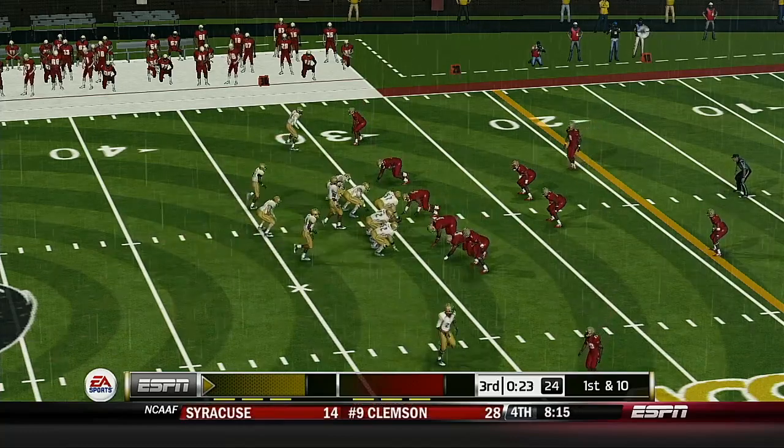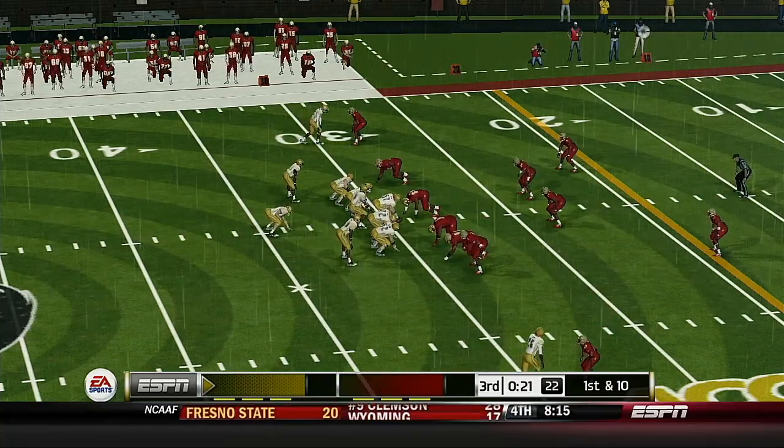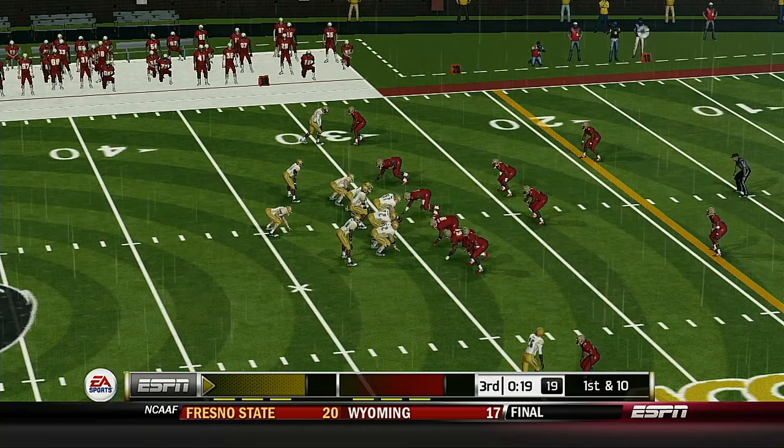Roger, Roger. Mike 22, he's coming. 22's coming. Mike, Mike. Here we go, D.